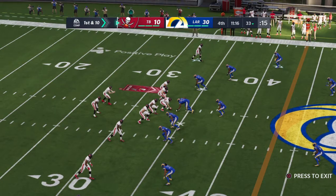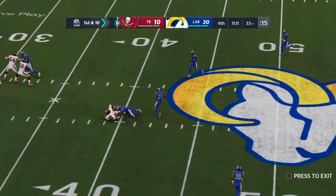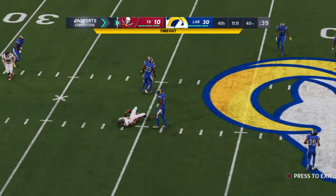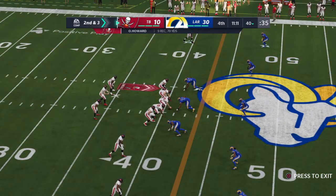1st down, Buccaneers. Operating from the gun, Farley. Open man is Howard, the tight end. And he'll bring it up here to right at the 40-yard line. Able to get 7 on that 1st down pass play.